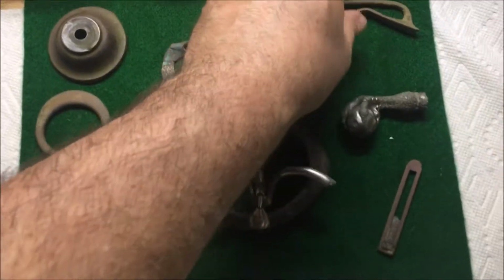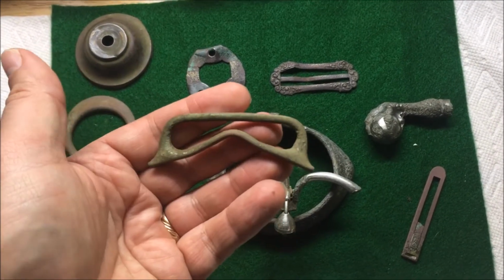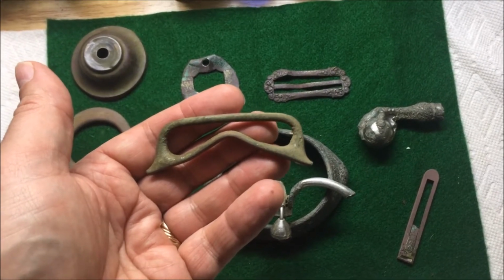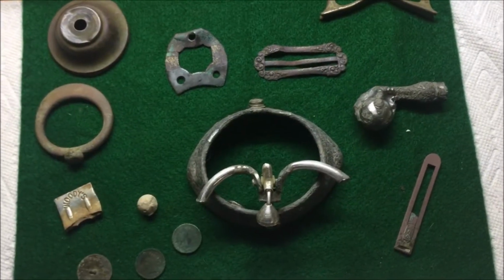And let's see, anything else? Oh yeah, I got this kind of weird item, some sort of strange buckle or apparatus to the side of an old cart or buggy or something like that. I'm not sure. If anybody has an idea on that, let me know, but I kept that anyway. All right, on to the stuff I did film.